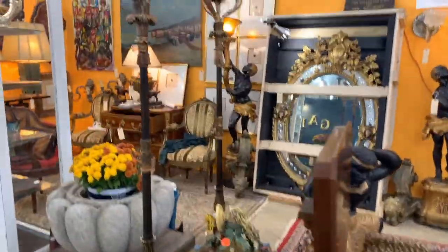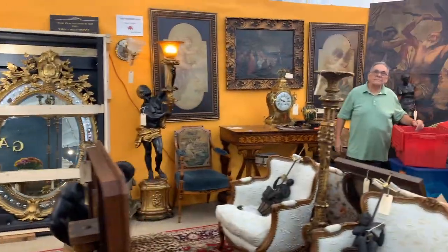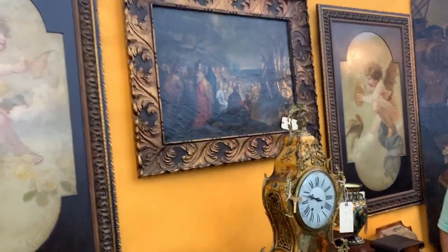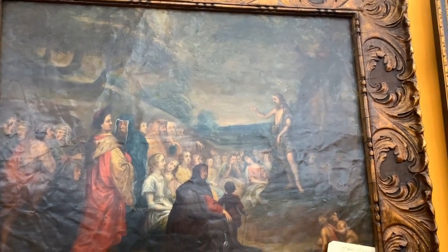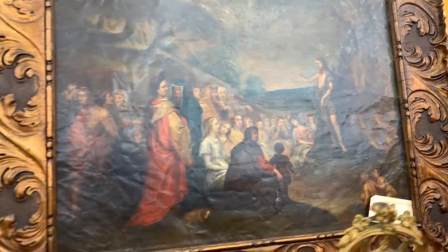Marquetry top table. Hi, how are you? Wow, how old is that painting? Is that 18th century or even earlier? 17th century. Yeah, asking 3,900. Jesus, the Sermon on the Mount. Is that the Sermon on the Mount? Wow, that's beautiful.